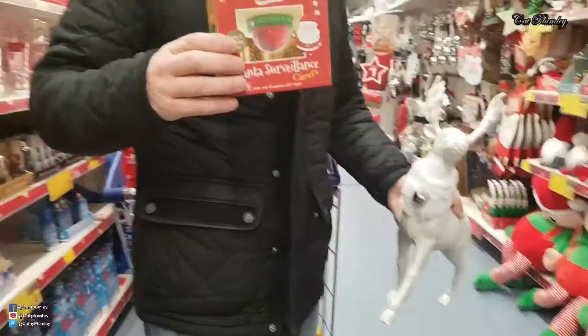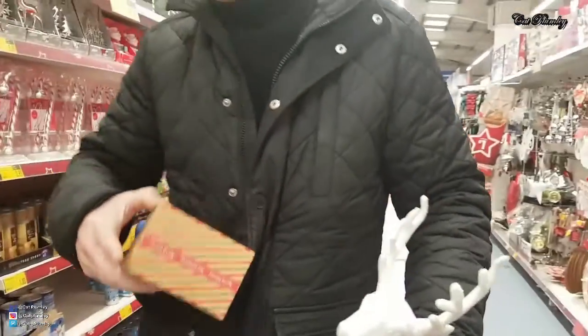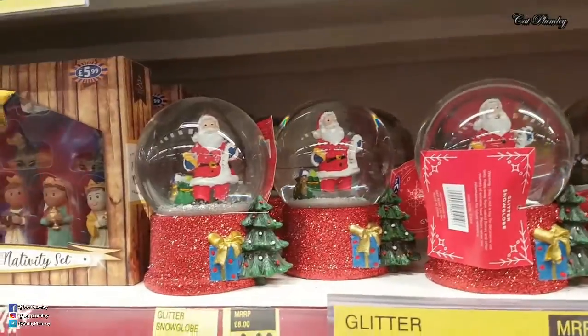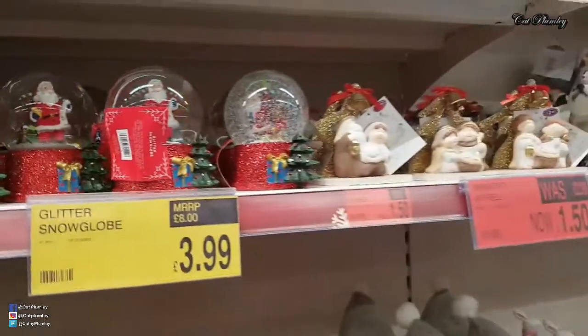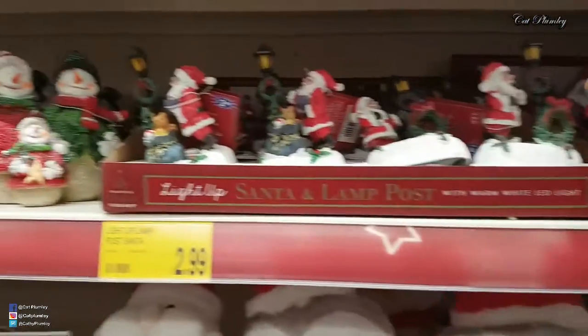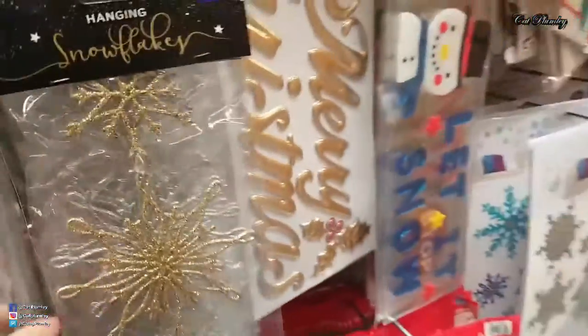Nothing like scaring the kids. Look, Santa surveillance camera. Santa can see if you're good or bad. No, I think it's for the kids so that they can spy on Santa when he turns up. It's not the other way around. Oh look, Mandy loves all this gonk. You know what, I'm going to leave it for now and wait for the sale.